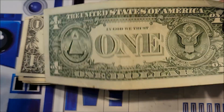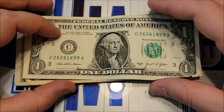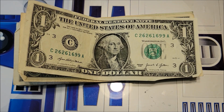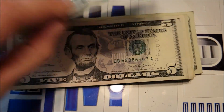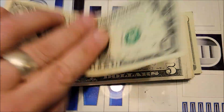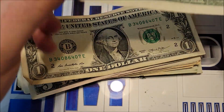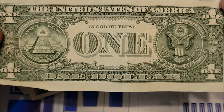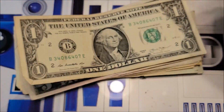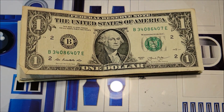Free booger on the back of this one, so we'll bypass that. Nothing collectible. Lots of 6s, lots of 2s. Nothing repeated enough. 2021 series, the same dealio as the other one we came across. I kept these all in the order it came out of the ATM, so it should be in kind of a denominational order. Nothing going on there. Last $1 note, 2013 series.